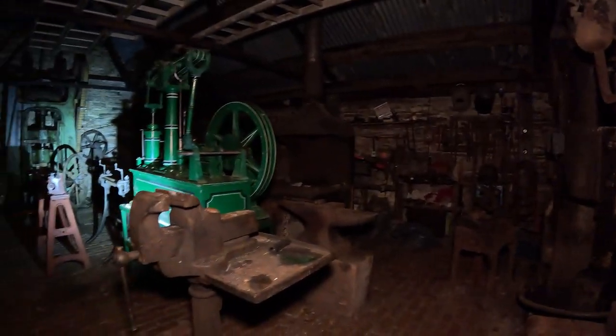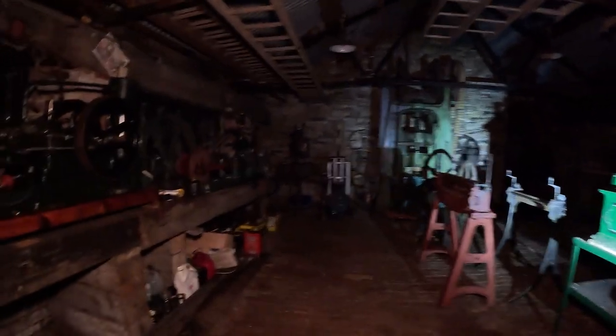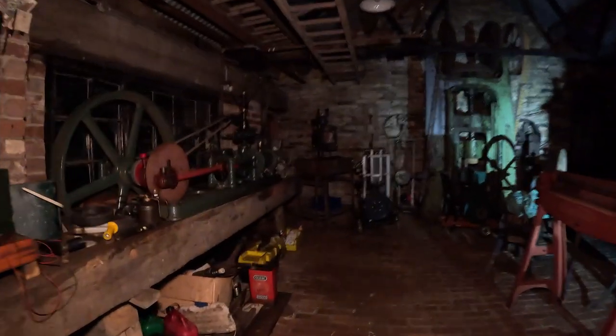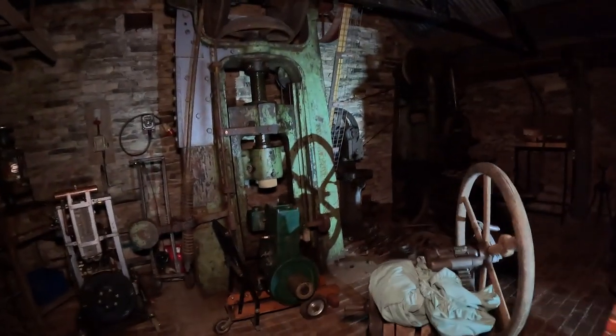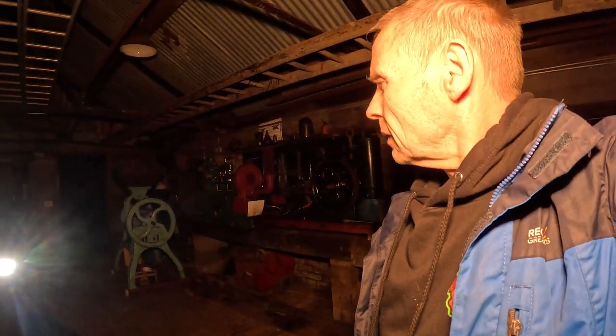Okay. Quite a few machines in this room. I'm just going to have a quick little run through this one, see if we can pick anything up. Hopefully we can. Hello. Now, we have a team down in the cottage there. They have picked quite a few people up here, 13 altogether.